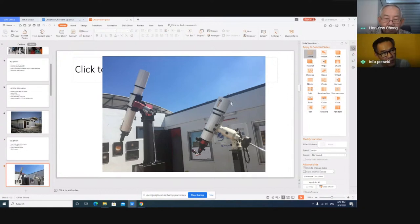This solar telescope is a special kind of telescope because it's only meant for solar observation, and with it you can see the prominence on the sun. You can see prominences, solar flares, and a lot of other interesting features on the sun. And on the left side, this is the 9-inch refractor.